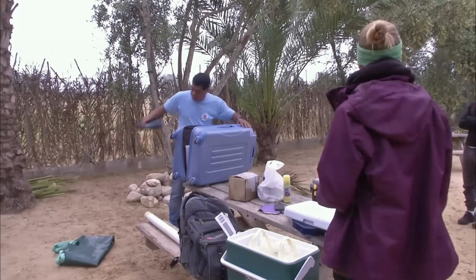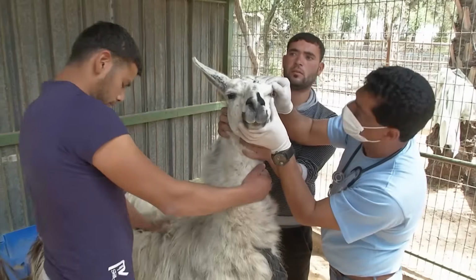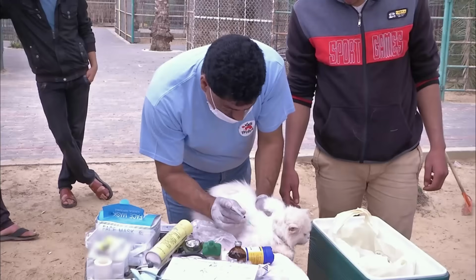This is very bad to show kids or children this way. I know the financial situation is not good, so we brought food for 3 months. We treated the lioness, which is here. We succeeded in treating some other animals and vaccinating a lot of animals.